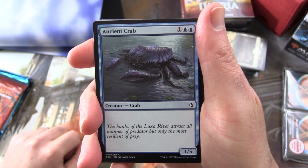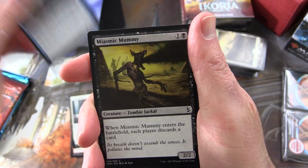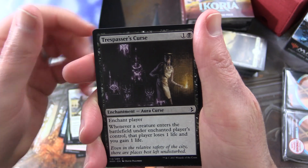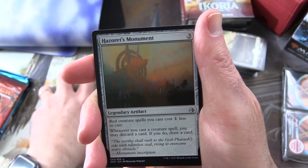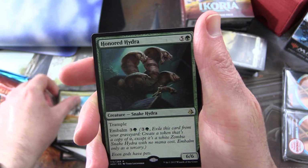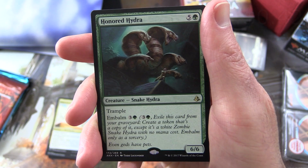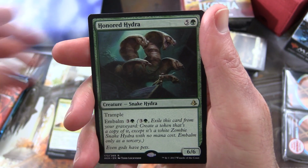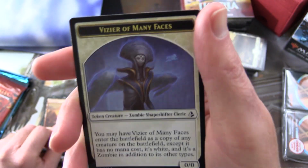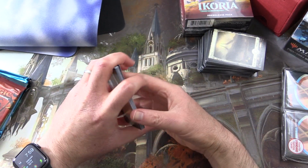Okay, so we start off here with Amonkhet: Ancient Crab, Minotaur Sure Shot, Anointer Priest, Tarkrop Skirmisher, Miasmic Mummy, Colossipede, Pursue Glory, Unwavering Initiate, Trespasser's Curse, Final Reward, an uncommon Hazoret's Monument, Trail of Ambition, Aven Windguide, and the rare is Honored Hydra. Creature, Snake Hydra, 6/6 for 6 mana, with trample, has Embalm, 3 and a green. So you can read that for more info about the Embalm mechanic. And a Mountain and Vizier of Many Faces. I don't know if I've ever seen this token. That is very nice. Okay, it's been a while since I've opened any Amonkhet.